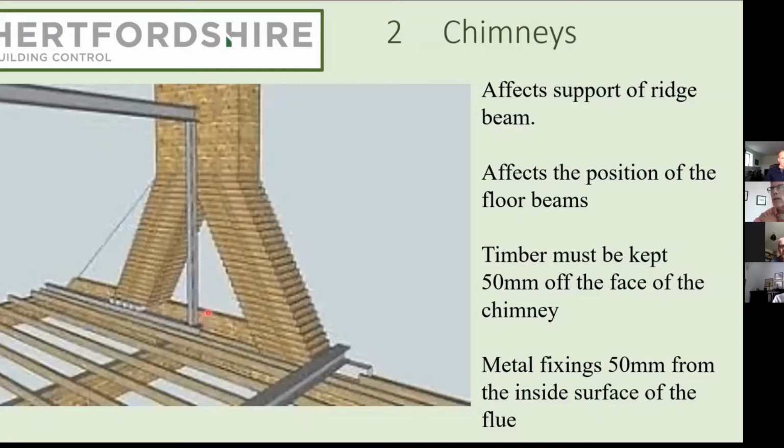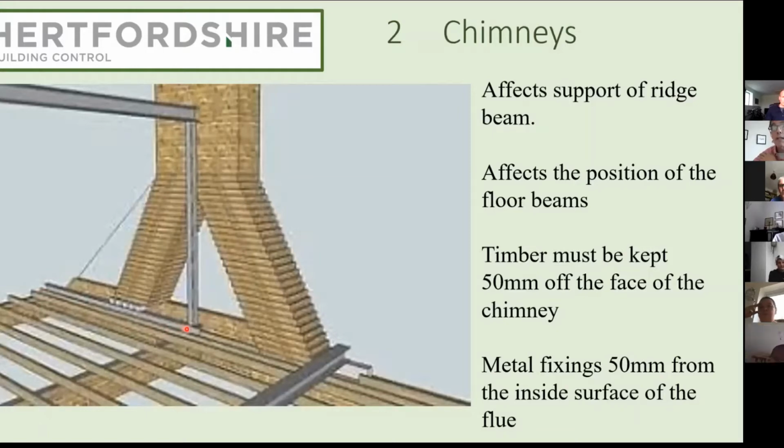But a lot of the time it doesn't, because that central load-bearing wall isn't central, it's offset in one direction or another. And in this case, another beam was placed from the facade walls, front elevation, rear elevation, to the internal load-bearing wall to pick up the offset of that member. As we know, timber must be kept a minimum of 50 millimeters off the face of the chimneys, and metal fixings no closer than 50 millimeters to the inside of the flue.